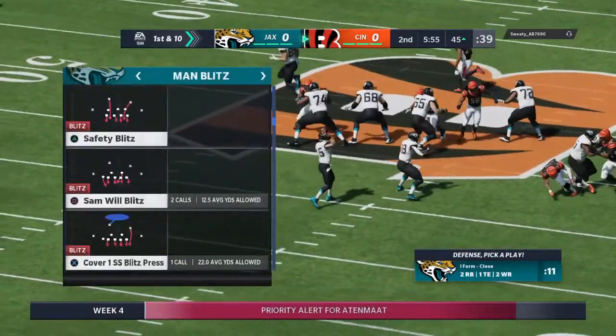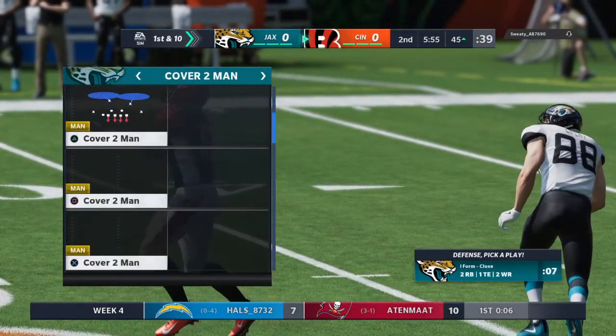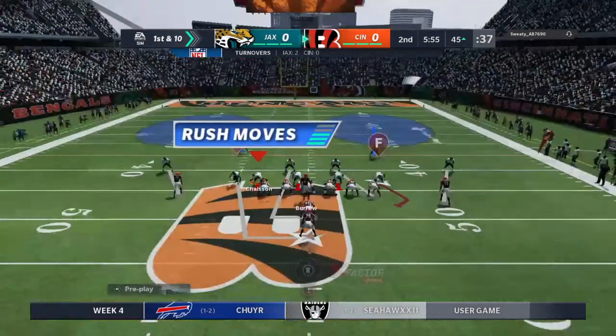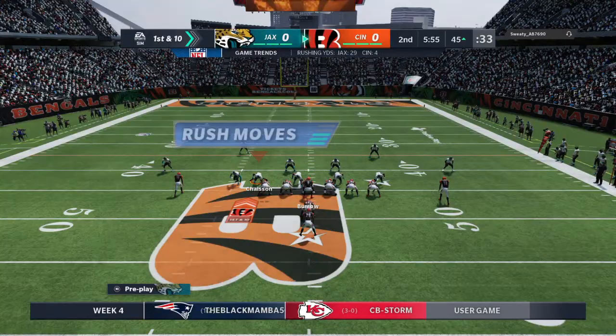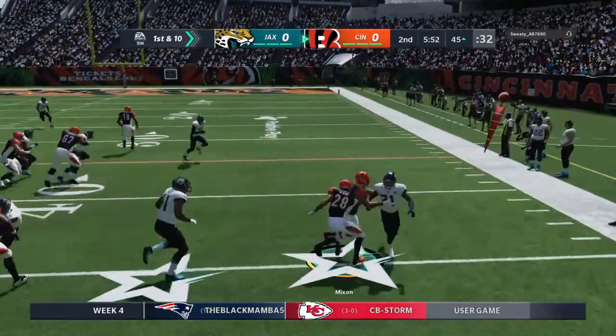So that's back-to-back drives where they've thrown an interception. Ordinarily, we look at the offense and say, what's going on with your scheme? Maybe we should look at the defense and just give them a whole lot of credit. They've got them frustrated right now. Mixon with a first down carry.